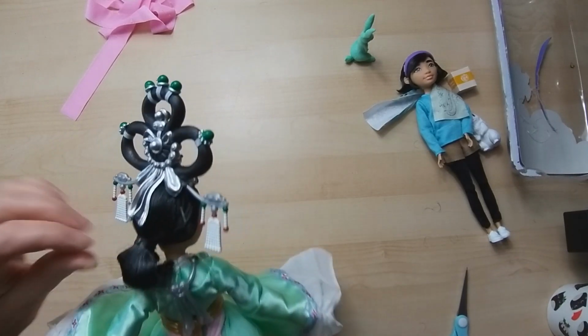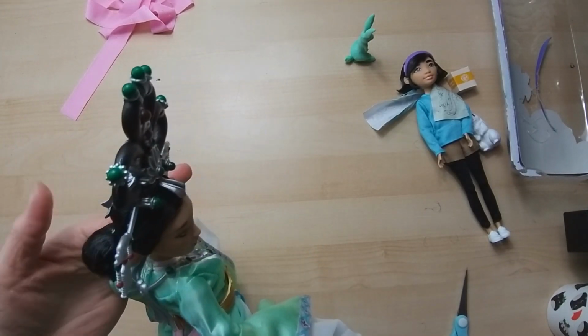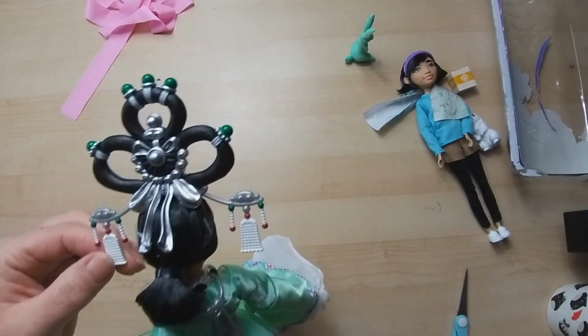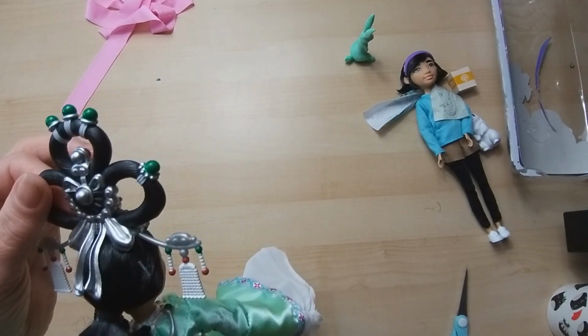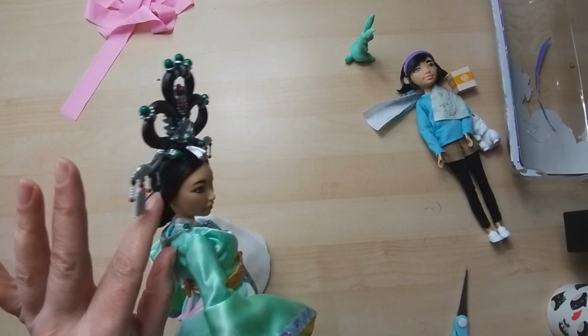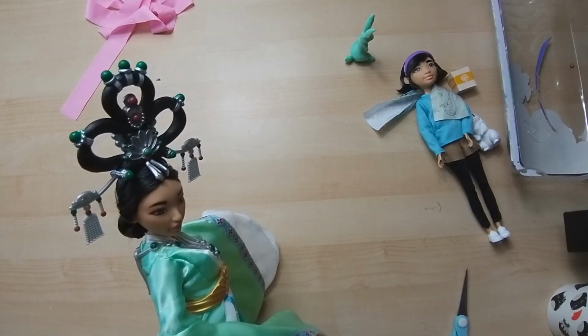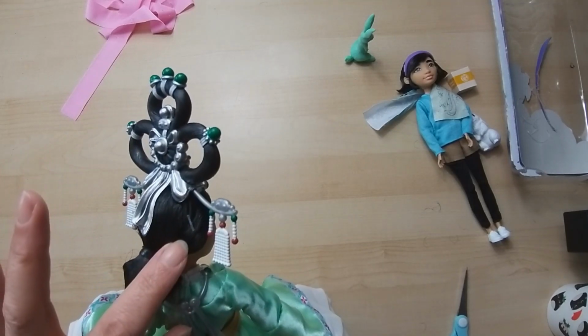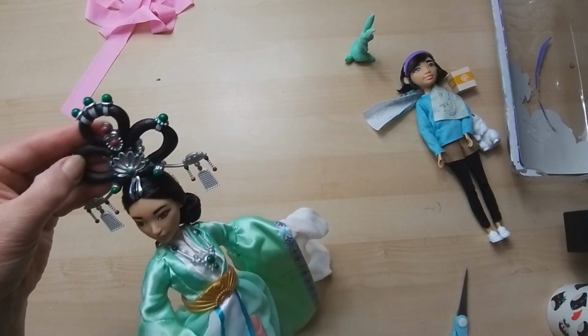She has her hair in a little bun here. It's not a proper bun, it's just like a little ponytail that's curled round. And then she has this lovely headpiece, which is like a headband. So it's tucked in. So again, I'm not taking that off now. I think I will though, because if I want to take a photo, I don't really want those sticking out. This is all plastic.